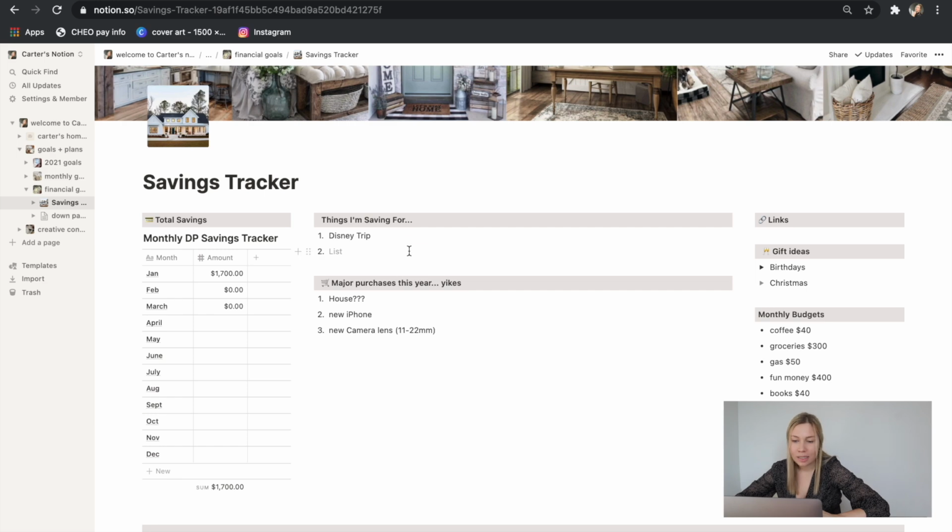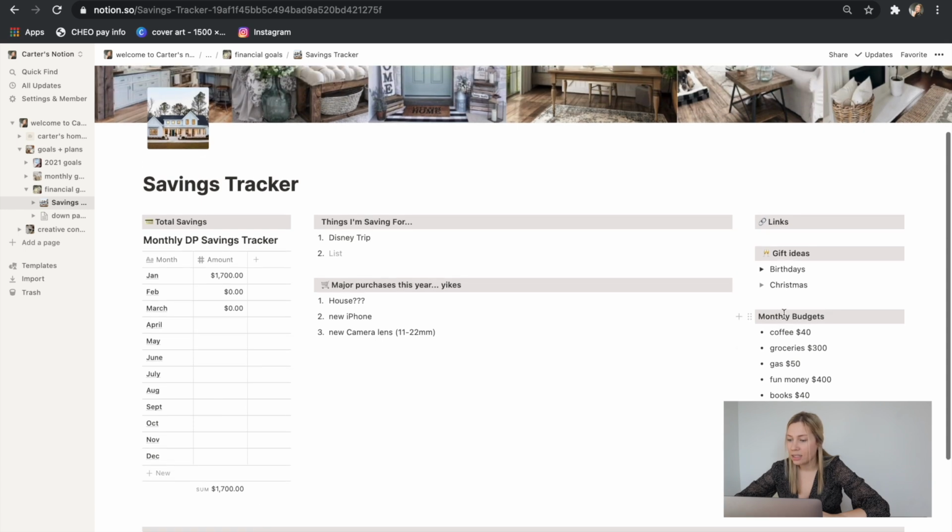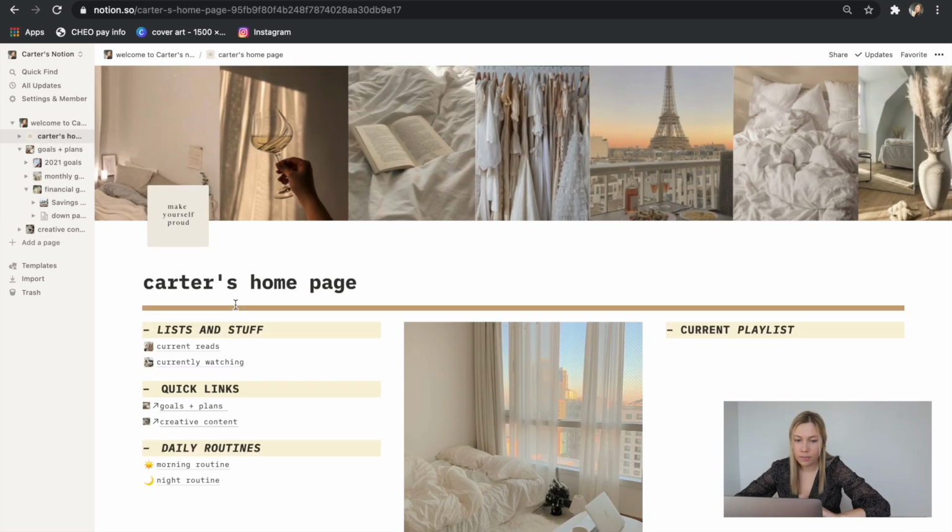And then here I just have some lists of things I'm saving for, major purchases this year. And then, yeah, this page is pretty blank, but I like it. I have my monthly budgets over here as reminders. And then here I'll start putting down gift ideas, which I haven't filled in yet, but I really like this because I'm someone who likes to buy gifts really early. Then over here, I just have some links. I'm going to link my Google spreadsheet here at some point, but I haven't done that yet. So those are kind of like my goals.